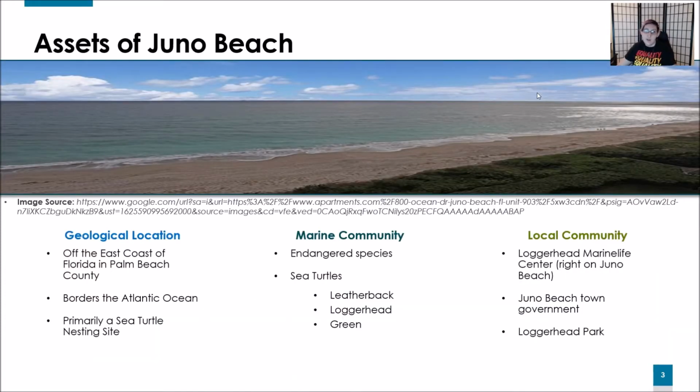Some assets of Juno Beach: it's off the east coast of Florida in Palm Beach County, borders the Atlantic Ocean, and one of the main factors is that it's a primary sea turtle nesting site for three highly endangered species of sea turtles, including the leatherback, loggerhead, and green sea turtles that widely use this portion of Juno Beach during nesting season to lay their eggs and hatch offspring.